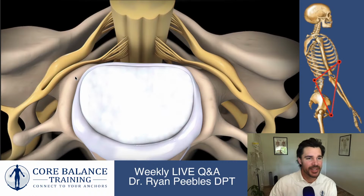So the disc sits on the vertebrae, which you can see here. You have some anatomy on the vertebrae. All of this bone that you see around the disc is anatomy of the vertebrae. And then you have the nerves and also blood vessels, which go through the cavities and the foramen, as we call them, in the vertebrae. The arteries and the veins are not visible in this image, but you can see the nerves.